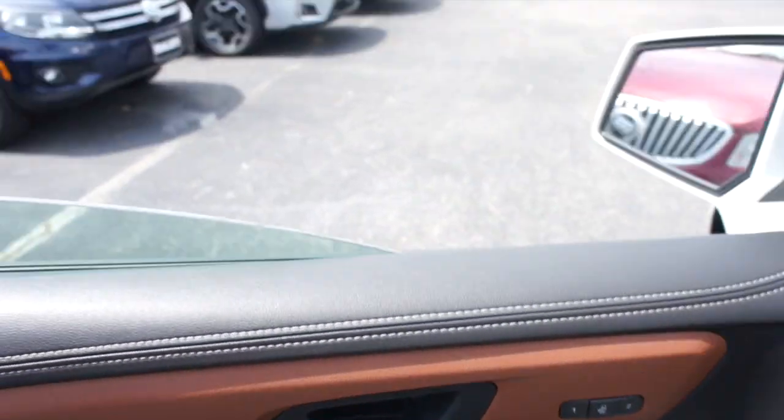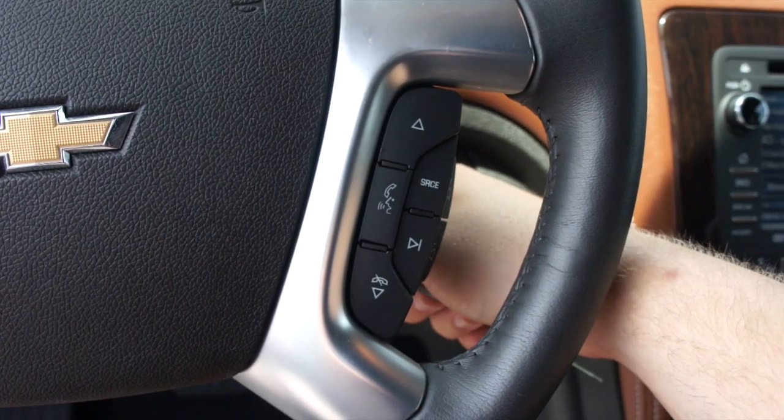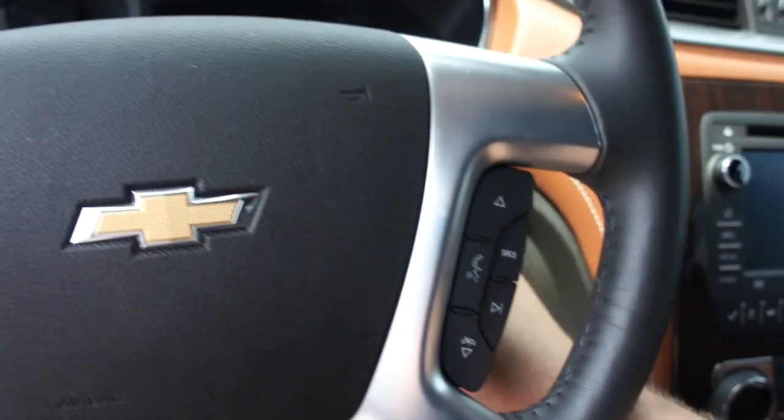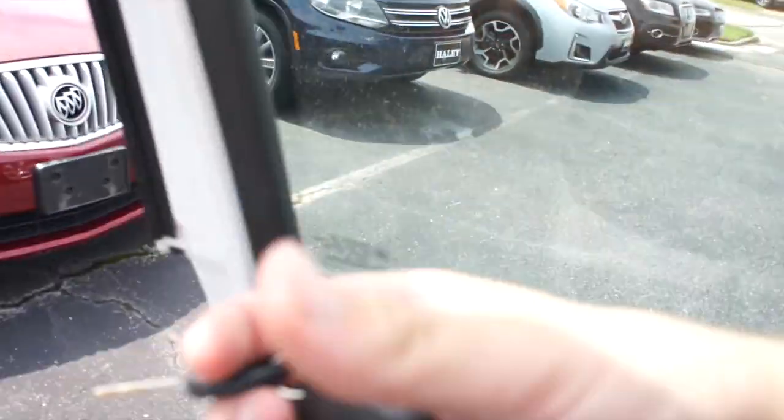Bring the automatic driver's side window back up. And just cut it off right here. Move the key. And headlights back into automatic mode.